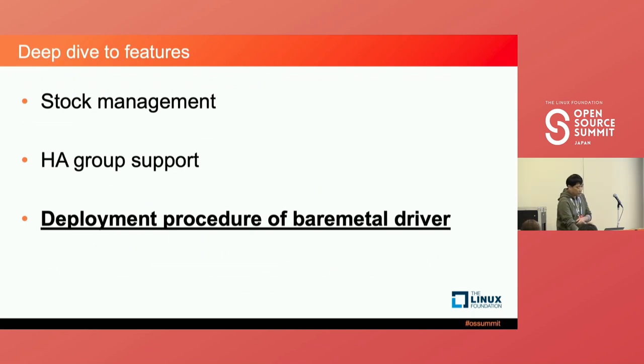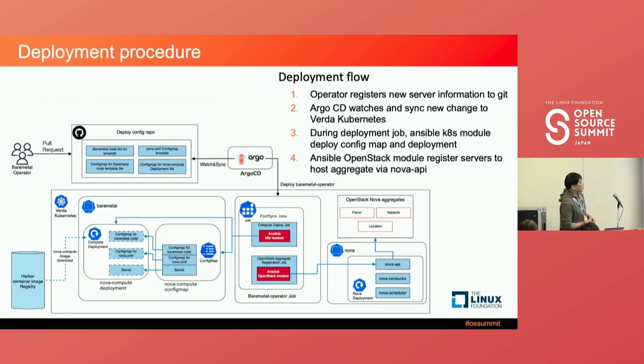And the final one is the deployment procedure of the bare metal driver. Sorry, it's a little bit complicated figure, but we use GitHub and Argo CD in order to deploy the bare metal server management system control plane side. On the GitHub side, we store the bare metal server physical hardware information like the IP address, server MAC address, NIC MAC address, et cetera. And when the bare metal operator registers the new server into Git, Argo CD automatically watches and starts to sync the bare metal server information into the Verda Kubernetes environment.